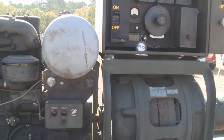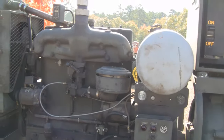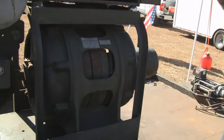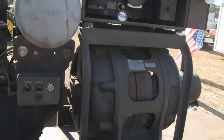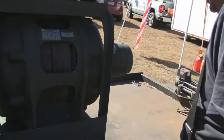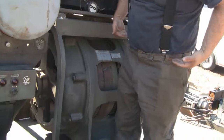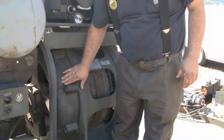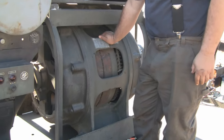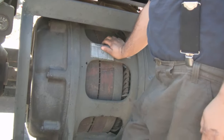Okay, well, this is a PE-84. That's the military designation. Standby generator set, or it could be used for prime power, depending on the application. Get up there and stand next to that, so they can see the size of that generator. That's literally just as big as Mike. Half my height. If Mike laid down sideways, that'd be about the same size. Look at his hand compared to that.